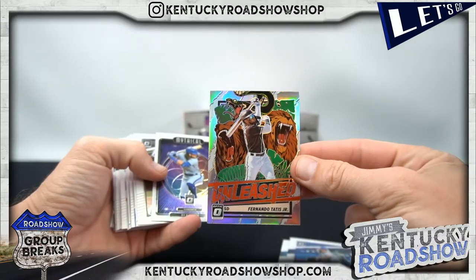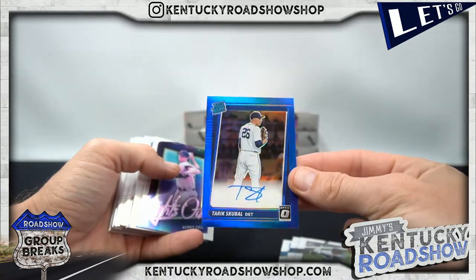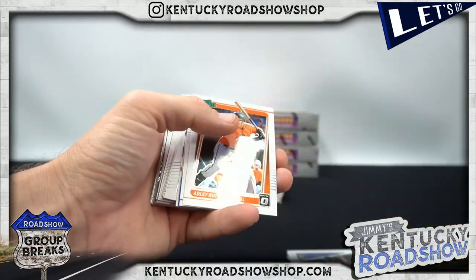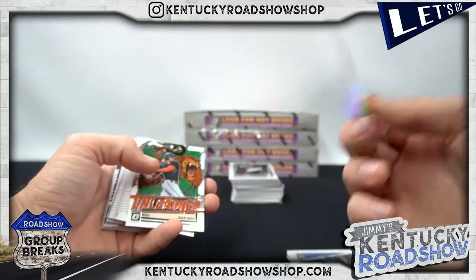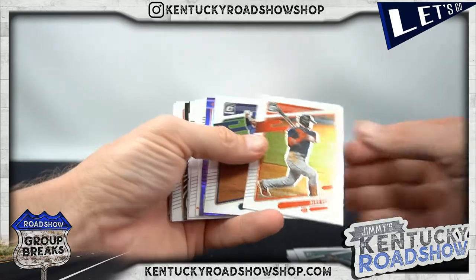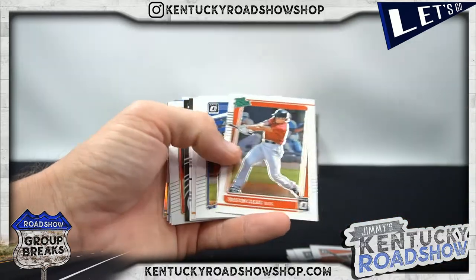Fernando Tatis Jr. That's a cool one. I love those unleashed cards. Tarek Skubal to 75. That was convenient. Dalbec. Yelich to 199. I don't think I like the Diamond Kings this year. I mean, I don't mind them. They just don't give me that Diamond Kings feel.